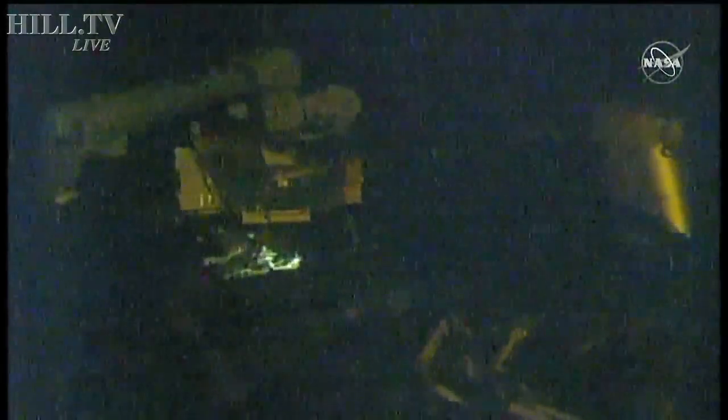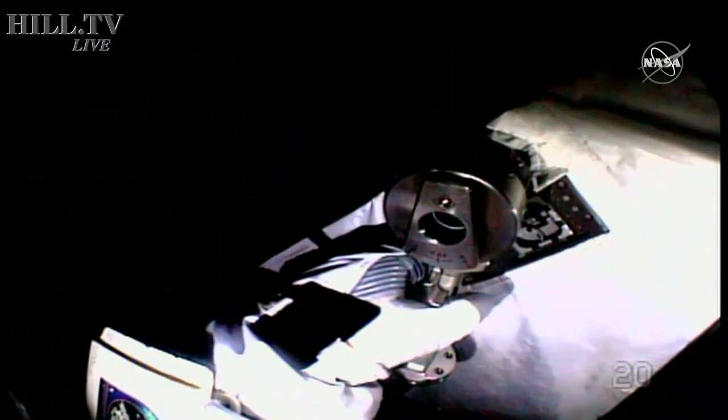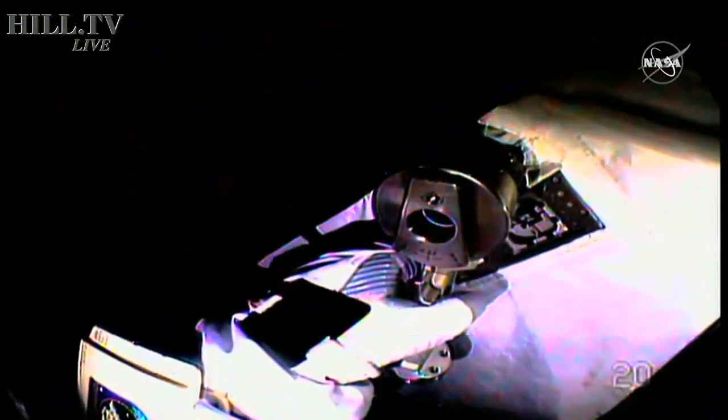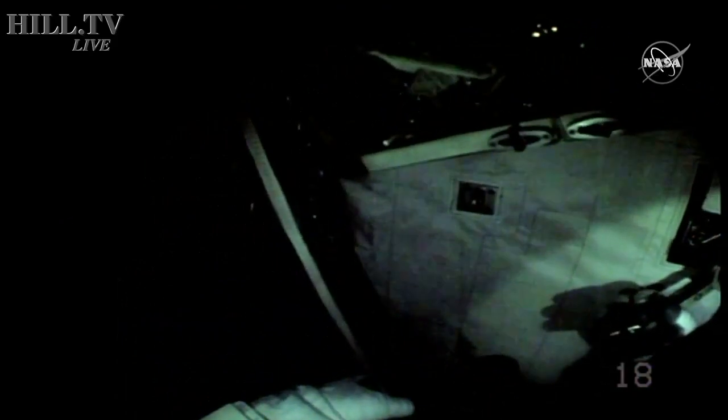Let's see. Connectors have no FOD. I can see the EMI band is intact. Fins look straight. Fins on the back, nice. Everything's good. Copy, good inspection. I've got control of the gap spanner. The gap spanner is free and clear.